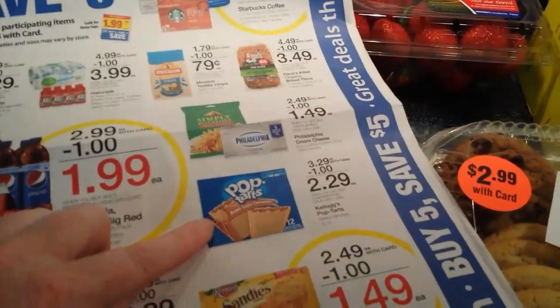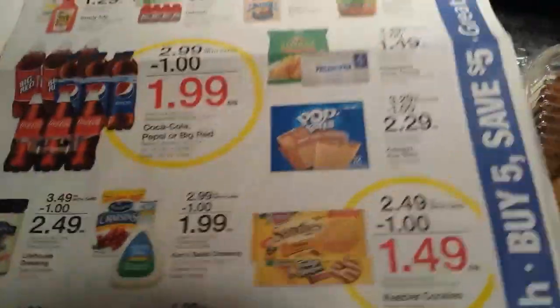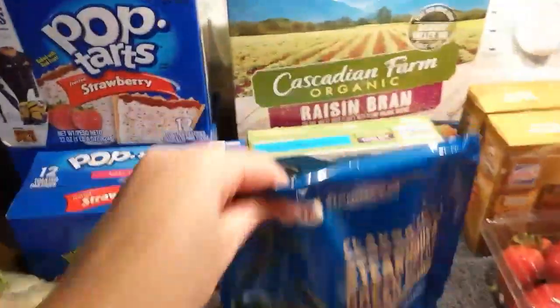Here's the Pop-Tarts that I got right here. And the Cascadia Farms, I got that. But there's a lot of stuff included, so be sure and check that out. Grab your coupons. So the only mega sale items I got, 10 altogether, right here.